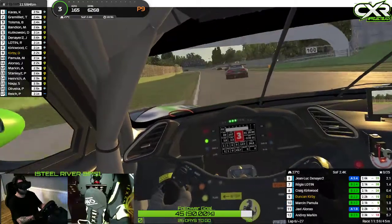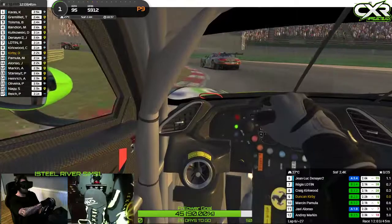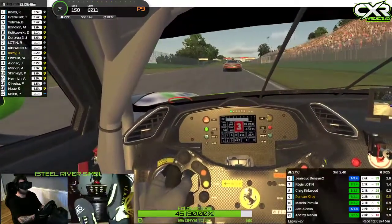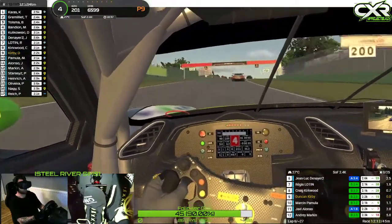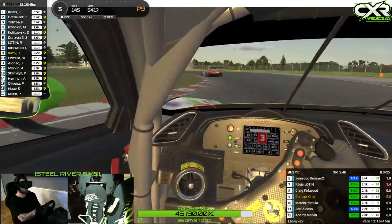There's opportunities for me at the hairpin here with this BMW, I think, because he's very slow at the previous corners. You're gaining on the guy in front. The gap is 0.6. So we'll take opportunities if we can, but I'm kind of playing the long game with the fuel.